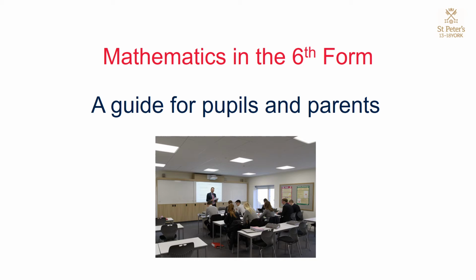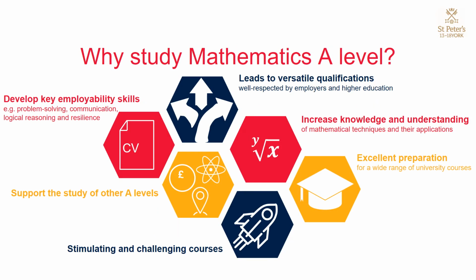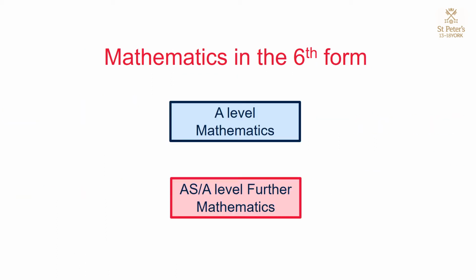I'm David Spencer, Head of Maths at St Peter's, and I'd like to tell you about the mathematics that we offer in the sixth form. If you're wanting to look at A-level mathematics, then I'm sure it's because you're enjoying mathematics and you want to find out more than you've been learning at IGCSE, and there are many other reasons to study the subject.